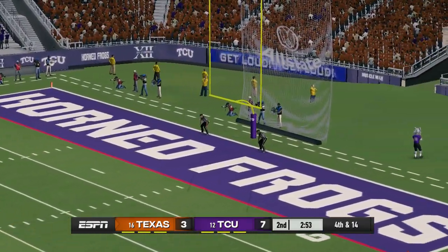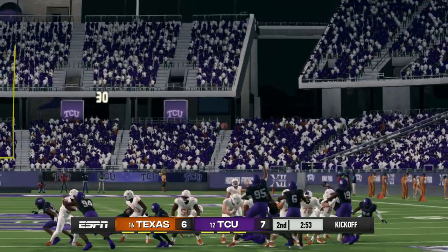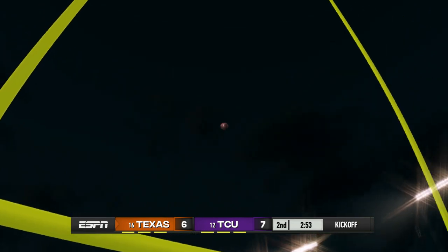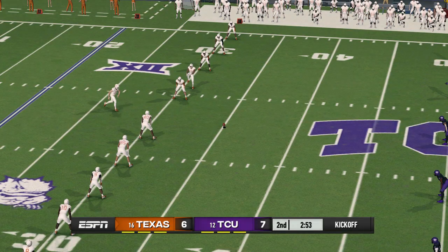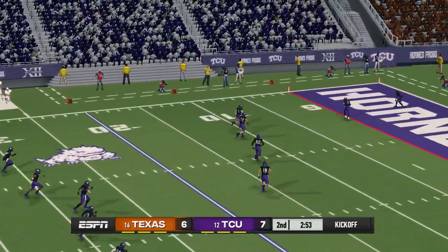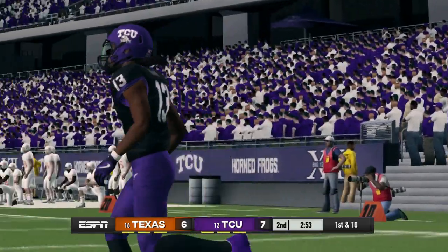The kick is away. It's long enough and it's good. Sanborn has his kick team lined up, and he is set to kick this one off. He just drills this one. This one's going to be down in the end zone for a touchback.